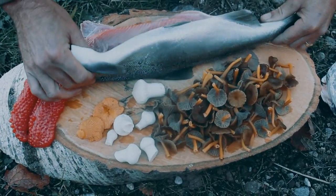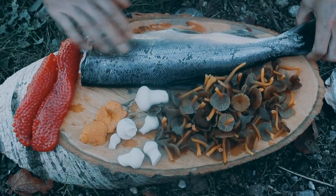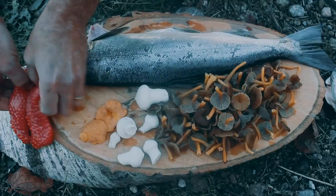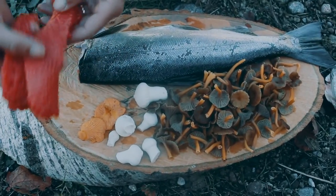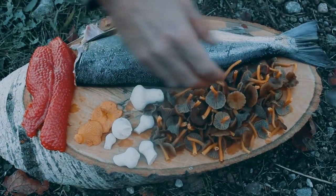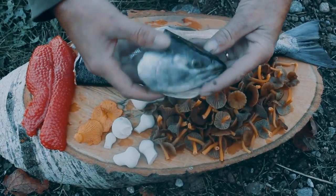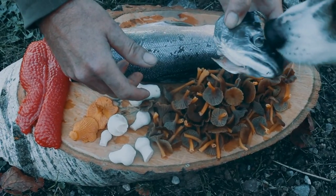Coho salmon out of Lake Superior. Beautiful orange flesh. Nice and fresh. It was a female fish. The roe we'll end up using for bait later on. Great bait. The head, of course, will not go to waste. That goes to Caddis. Do you want this, Caddis? You want that?